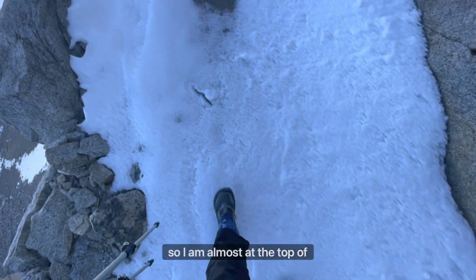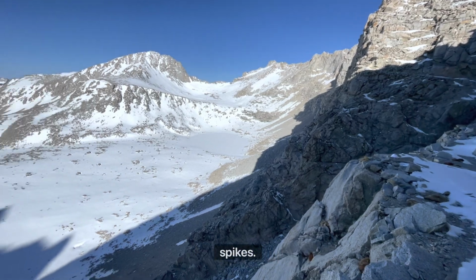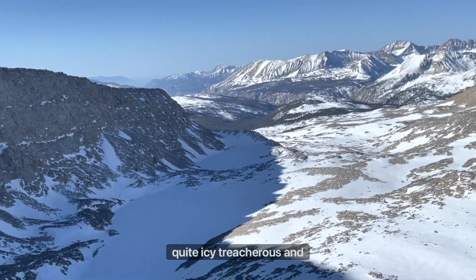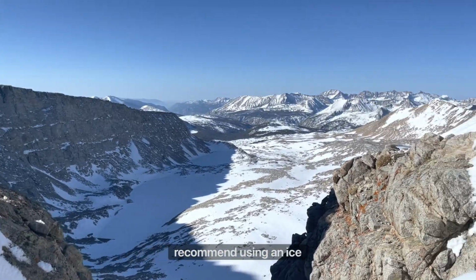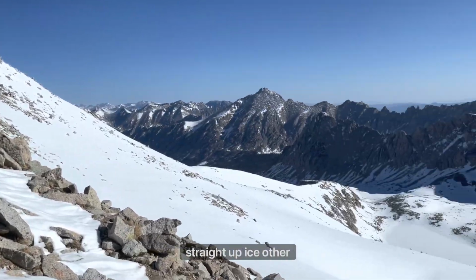Okay, so I am almost at the top of Forester Pass here, still not wearing microspikes. However, you'll see in a minute that the very tippy top of the pass is quite icy, treacherous, and steep. We made it using just microspikes, but we do highly recommend using an ice axe. Right there, you can see that's the trail, and it's straight up ice.